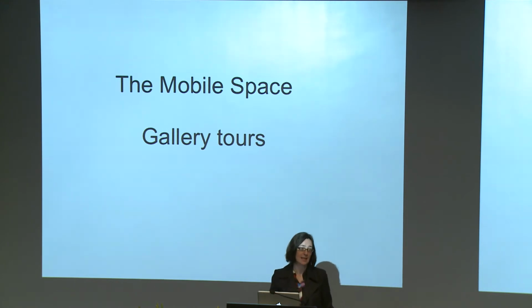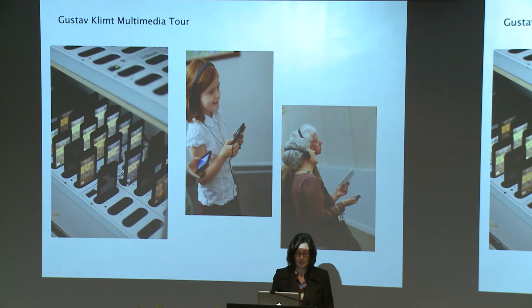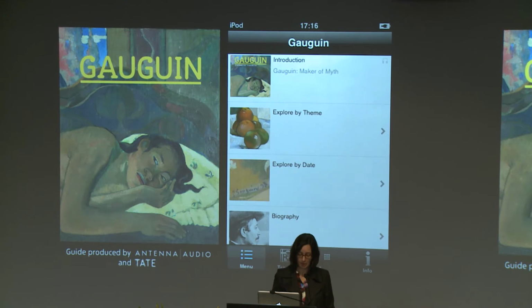Just to set the scene, Tate for a long time has had mobile tours of its exhibitions, using generally iOS devices and bespoke devices, which we work with a company called Antenna Audio to deliver. Here's one for our Gauguin show. We also often create app versions so that you can download it and bring it on your own device should you wish to for our main exhibitions.